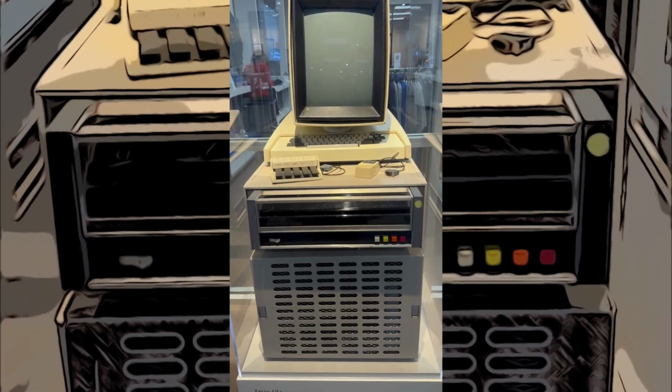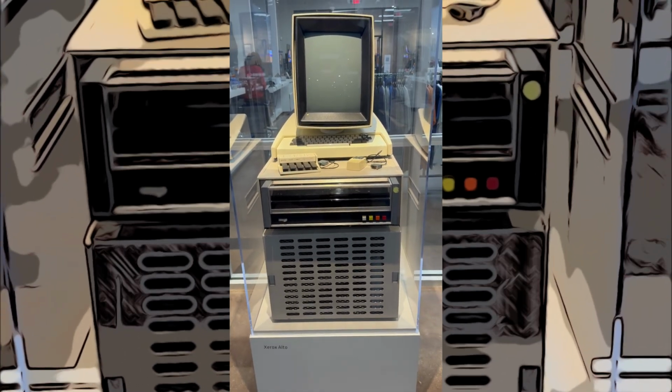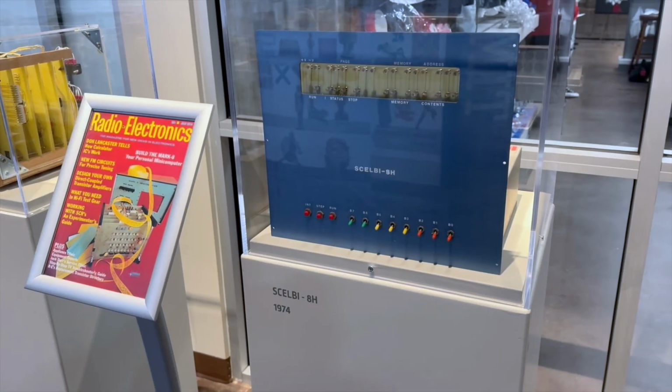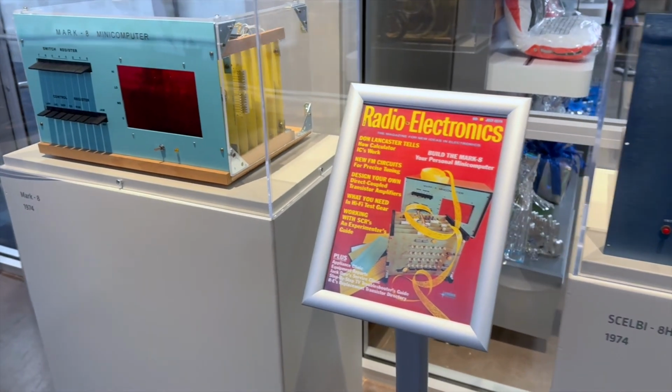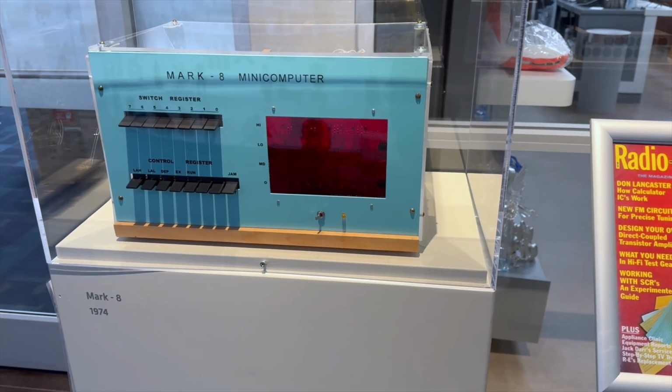Further along, we see an example of a Xerox Alto, the first computer with a graphical user interface. Next, we encounter two early kit computers based on the Intel 8008 CPU. This includes the Mark-8, which was featured on the front cover of Radio Electronics magazine.